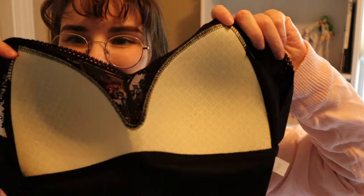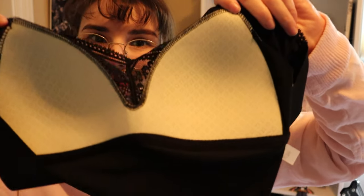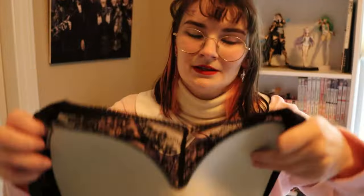It looks pretty nice. Oh, there's a thread, but it's fine. It wasn't like attached. It looks really nice. Here's some of the lace. But it is cupped in the back. So yeah, it's a lace and spandex kind of mix. It probably goes up to 2X is why it says that. Yeah, this should work. I hope it's not gonna be too big. But really nice so far, yeah.